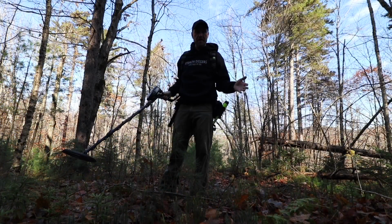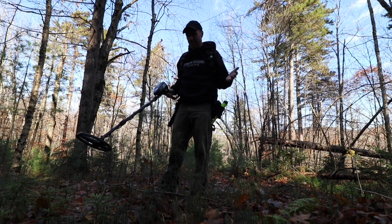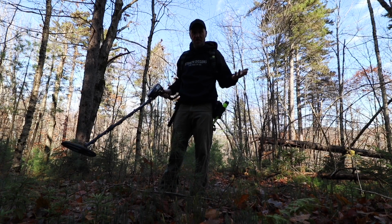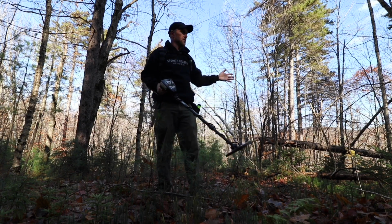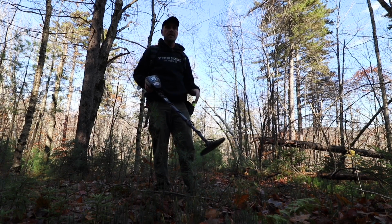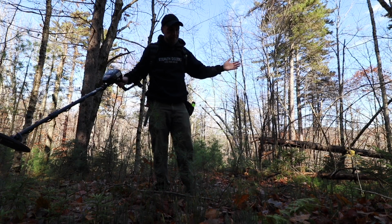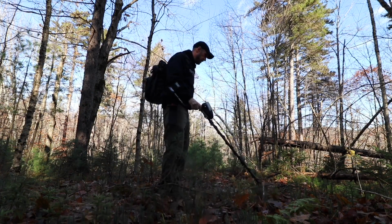So I have no expectations as to what we may find. A clad coin from the 50s, 60s, 70s would be cool. Again, we're on colonial ground. This is all old pasture up here. So, the possibilities are pretty big.